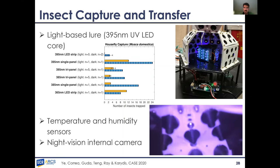What you see here is the tri-panel core I have here. So there are three panels, one, two, and one more in the back. This is one parameter. We also had some LED strips, which were pretty interesting. And we tested it, and out of this, the data showed us that the 395 nanometer single panel works better. Again, there is more testing, but at least at this stage, we got an idea.